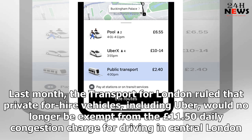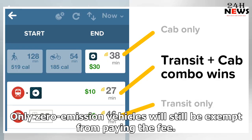The city is also moving to crack down on pollution and congestion. Last month, Transport for London ruled that private for-hire vehicles, including Uber, would no longer be exempt from the £11.50 daily congestion charge for driving in central London. Only zero-emission vehicles will still be exempt from paying the fee.